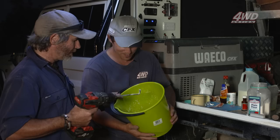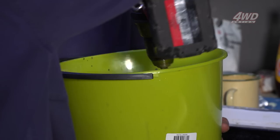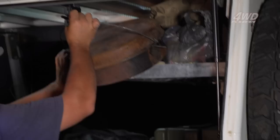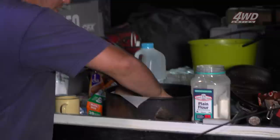Whoa. Hey, you're gonna pop the bucket. No, I got this. That's pretty smooth. Look, if you're using a bucket and a drill, you're not gonna really be pedantic about the minor details. Thanks, mate. What I'll do is just put some baking paper inside the camp oven right now. Whole idea of that is I just don't want it to stick.